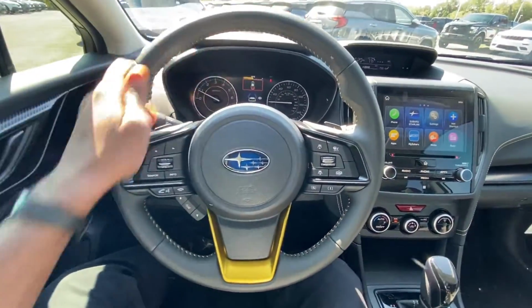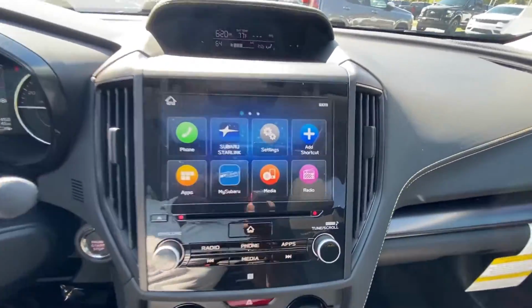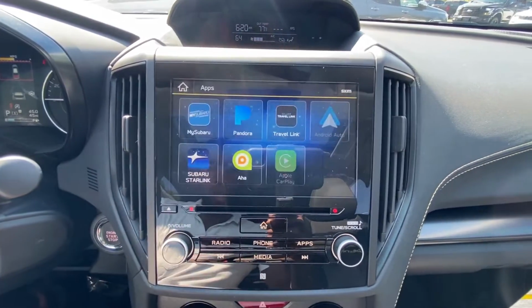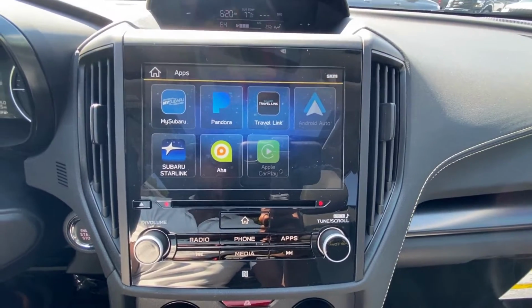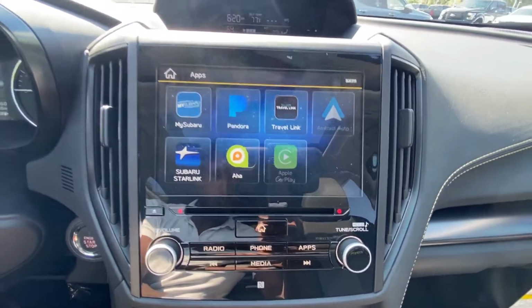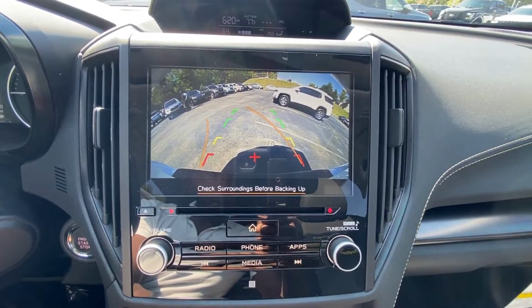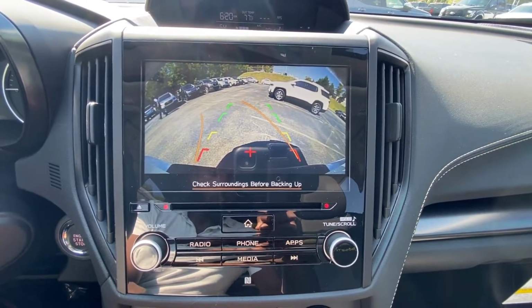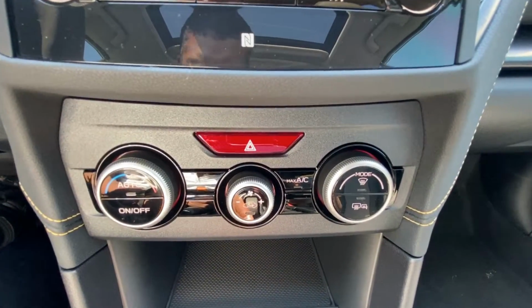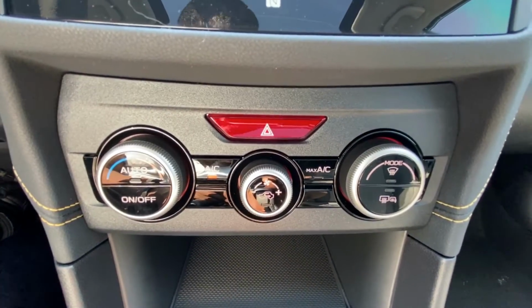So nice steering wheel there. You have AM, FM, XM radio along with Bluetooth audio. And then you also have Apple CarPlay along with Android Auto. And there's your backup camera there. And you've got your automatic single zone climate controls.